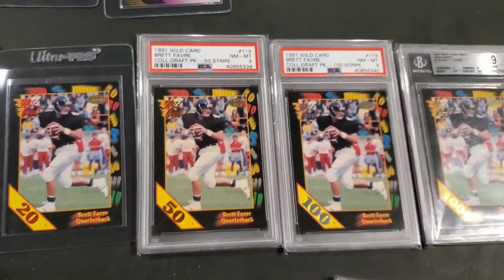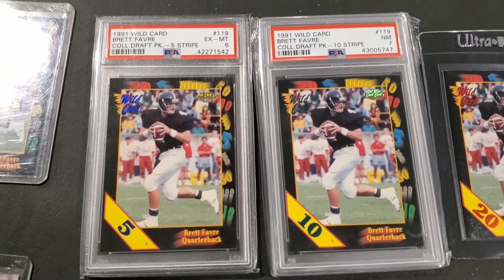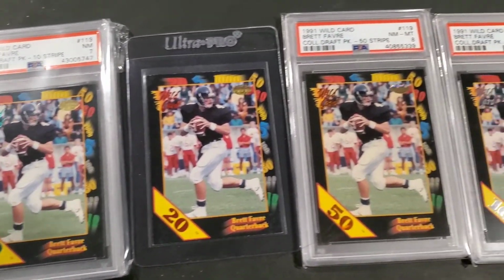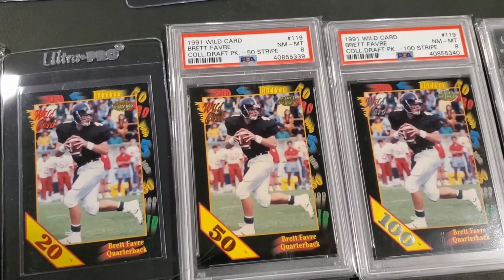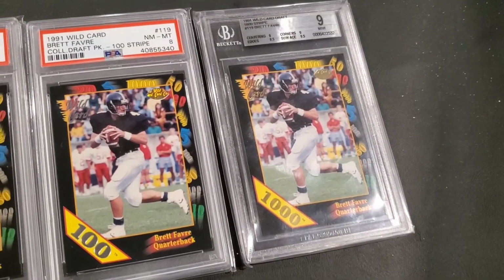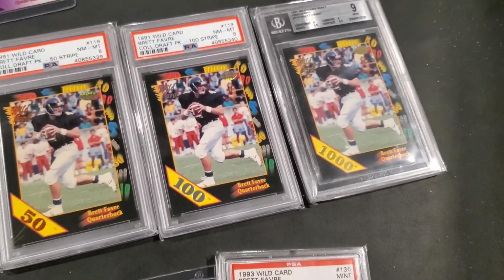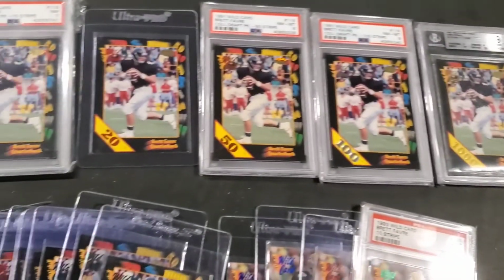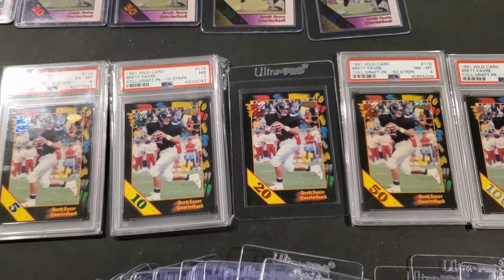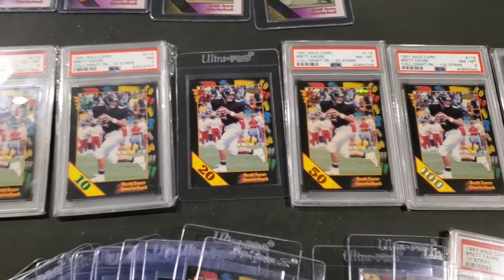As you can see, we've got a few PSA graded. They are tough grades. We've got a 6, a 7. We don't have a 20 graded yet. 50 as an 8, 100 as an 8, and then a 9 on the 1000. So a 9 on a 1000 makes it a pretty darn rare card. Yeah. So those are the '91 cards. That's the very first rainbow ever in sports card history. So I love those cards. I could look at these cards all day long.